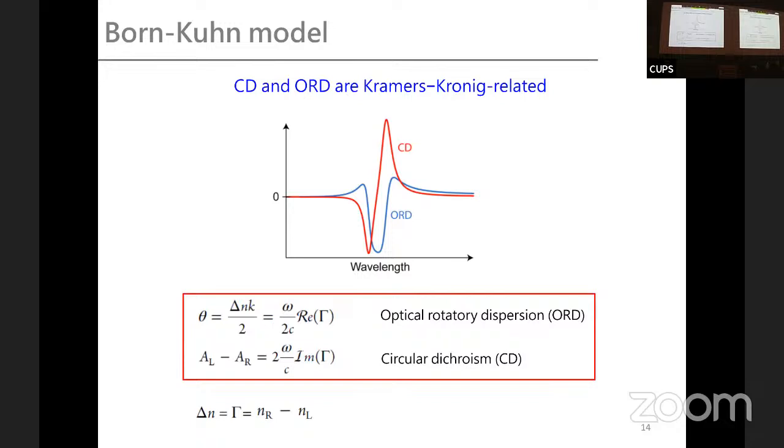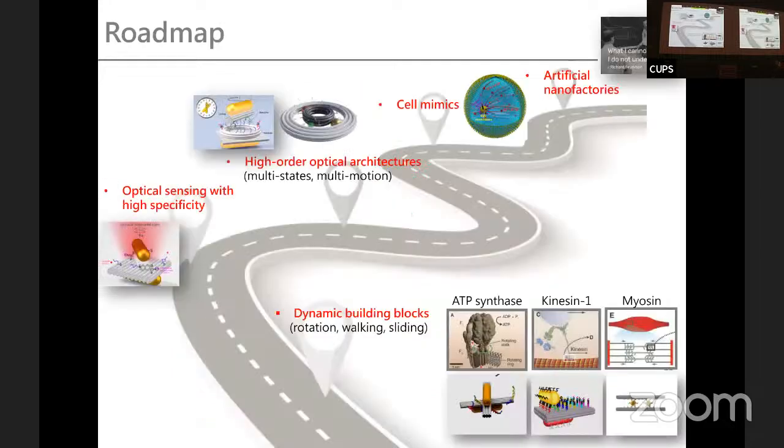But in this slide, I hope you take the message that for a typical chiral structure, if I measure the absorption difference, then I get this curve, and this represents one handedness. And if I flip the handedness of my structure, this curve will also flip, and that gives us the opportunity to really distinguish the handedness of the chiral molecules.